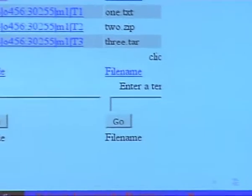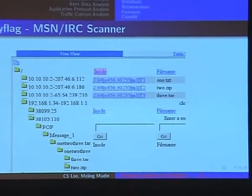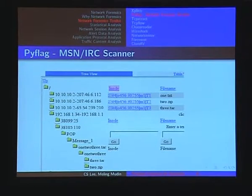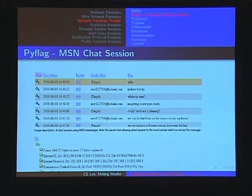Here's an example of a PyFlag screenshot. This is a tree view. On the left is the source and destination, and then further down, if you click, you can see the stream and the decoded protocol, and you can see all the information. This is an MSN chat session extracted by PyFlag.